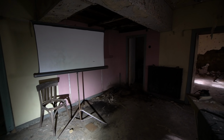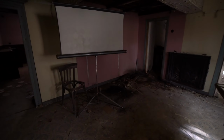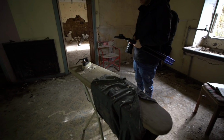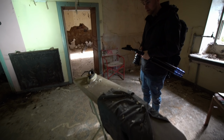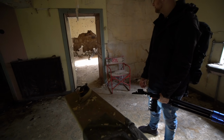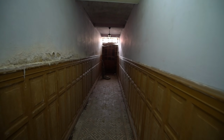What, a projector? A screen, what the hell? We don't know what happened with that. That's weird. Yeah. And there's a telephone. I think someone might have been doing a bit of filming here, because look, the director's chair. I don't know what happened. Weird. Let's go and see what else we can find. What other clues? Now that's a big clue right there.